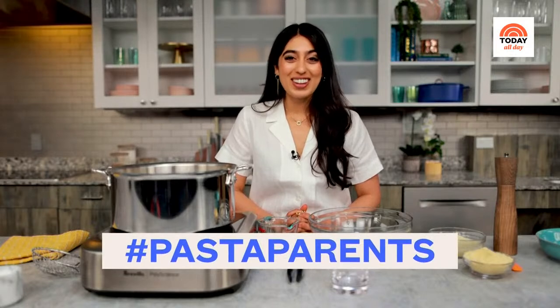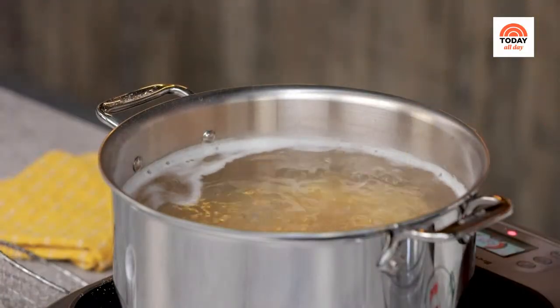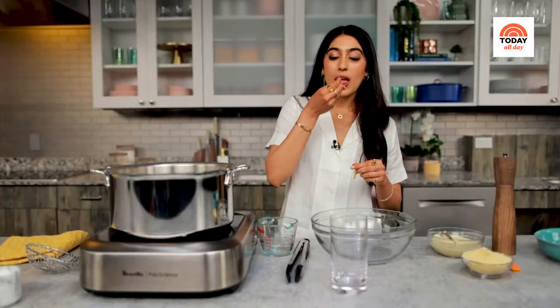Pasta is such a comfort food. In my household growing up, my parents would just alternate between making Indian food and pasta. That was all we had. It was Indian food or pasta. All right, I'm feeling good about this one.